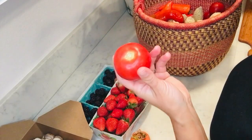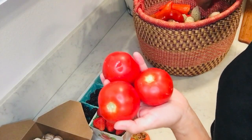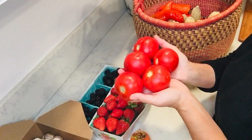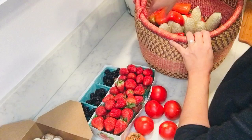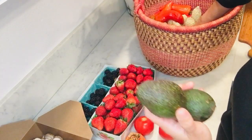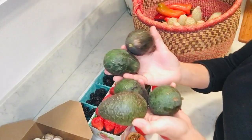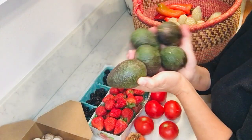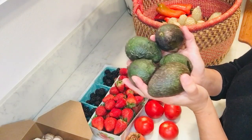Then I was able to score some delicious, beautiful organic tomatoes. I eat usually about 1 tomato a day. These are packed with vitamin C and a lot of other nutrition like lycopene, so I do like to enjoy those every day. I'm able to get these organic avocados. These are so good. They're not ripe yet. I'll probably have to wait at least a week for them to be ripe. They're still pretty hard, but I scored about 5 or 6 of these. Basically these are a fruit, so I'll consider these a fruit.